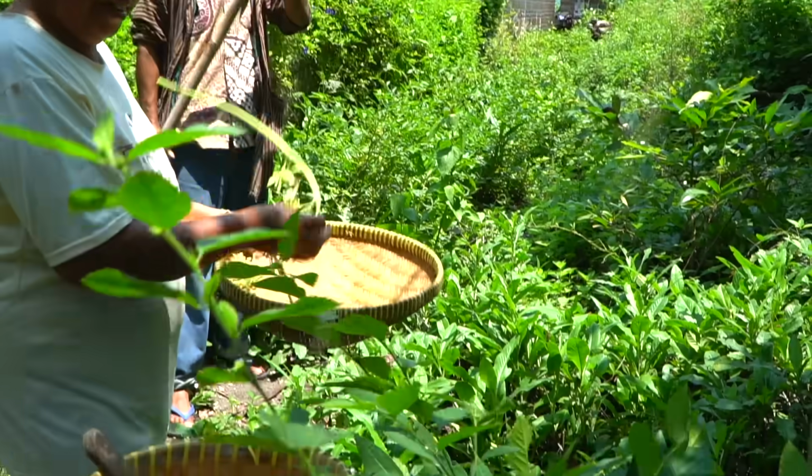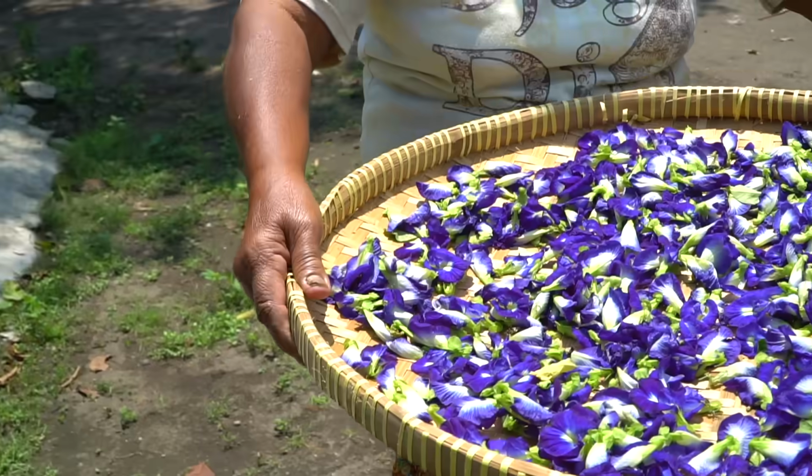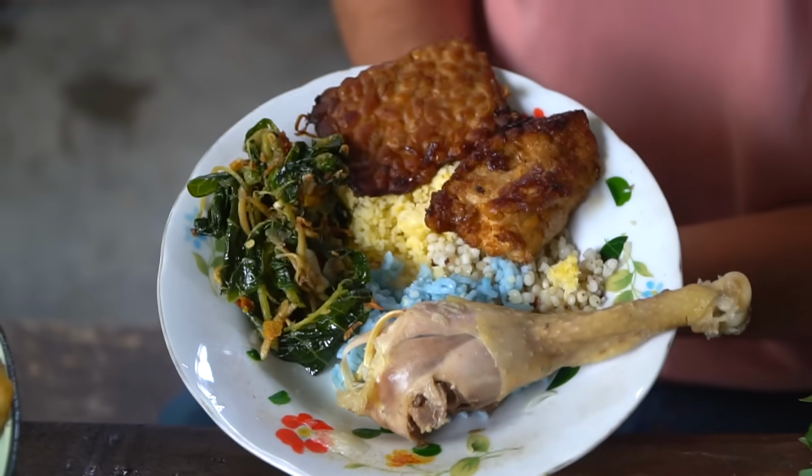Wow, what a meal. So many crazy flavors. That's why I love exploring all the different cuisines around the world, because you discover new things that you've never tasted before, like those papaya flowers, really strong bitter flavor. So many different things in there that I'd never tried before, and it was a lovely meal with a really friendly family.